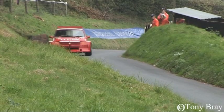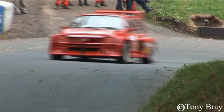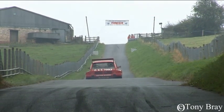Last to run, Ken Sims is in the biggest car in the class, the Metro 6R4. Great to see these cars in action on the hills, evoking memories of the Works MG cars. But once again, it's a missed gear out of Top S that costs valuable time.